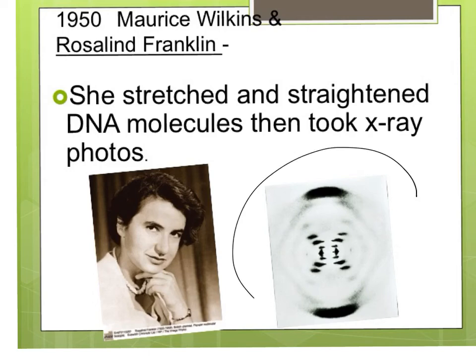Now this image right here doesn't mean a lot to us, but to people that know X-ray crystallography, that sort of X shape is not a picture of the molecule itself, but a picture of X-rays that have passed through it and then diffracted onto the plate. And to anybody who knows this material, that screams that it's a helical or helix shape. And that's the best picture they ever used. That's the one that got used by Watson and Crick to really help them determine the structure of DNA.